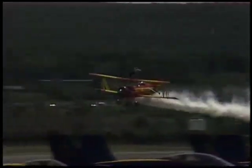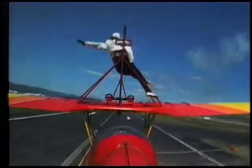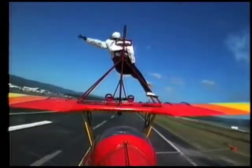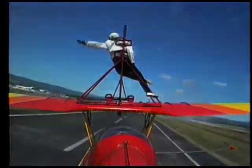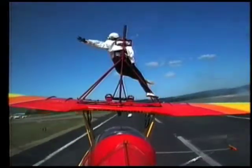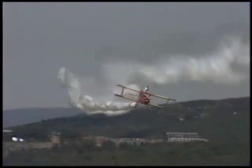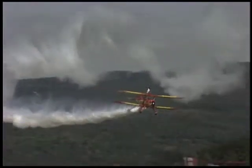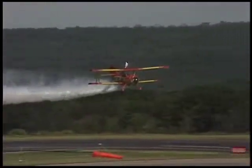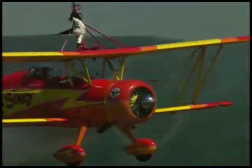And this pass they call the side saddle. Take a look at the position as Teresa hangs on to that post in the side saddle pass. This time they're coming by in the flying lady pass. As you can see, she's released that safety belt on the pole that is attached to the upper wing as she holds on with her legs to that post.